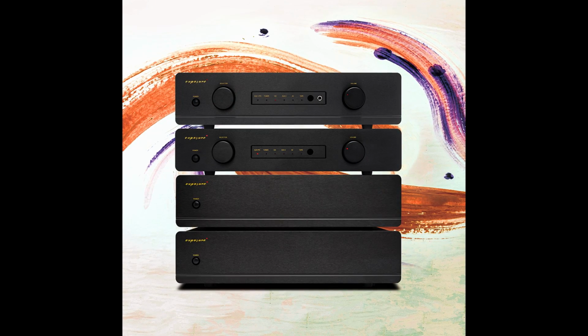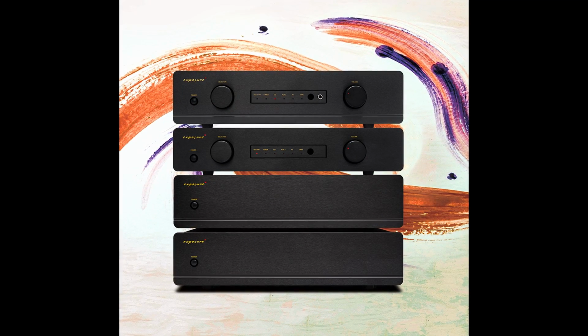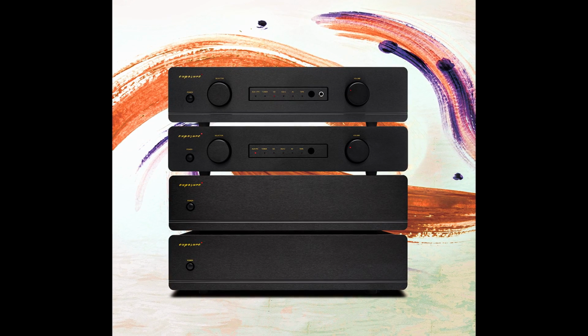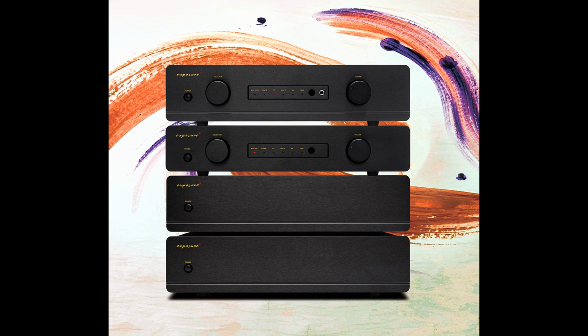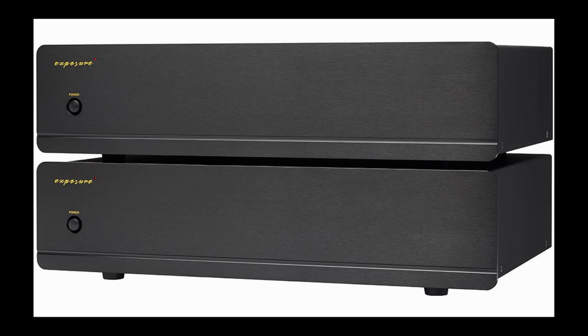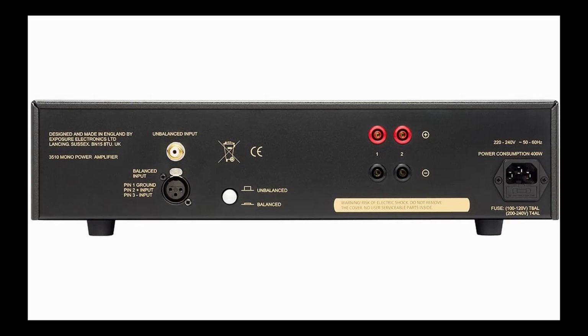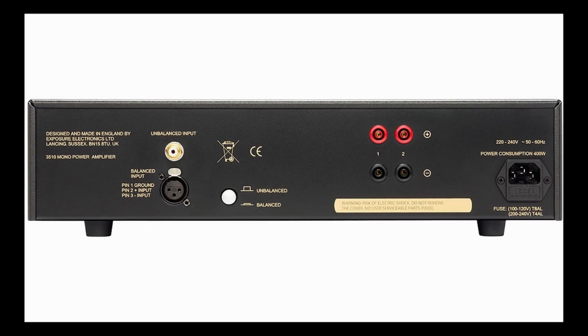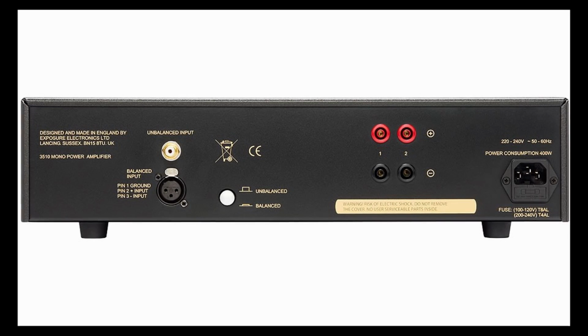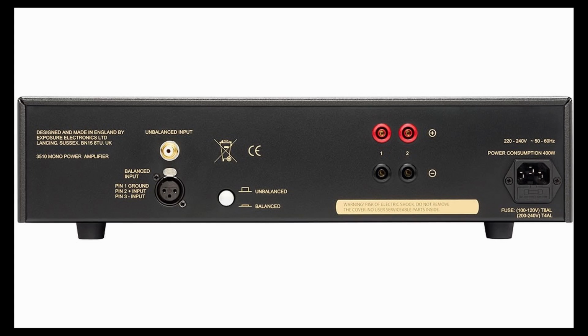September has seen the 3510 Monoblocks added to the range. They're a different kettle of fish, sharing many design elements with the range-topping 5010 series. For example, DC coupled throughout the circuit, removing capacitors from the signal path. XLR balanced inputs are added to the Monoblocks that you don't see on the stereo power amplifier, to ensure use with a wider range of preamplifiers.